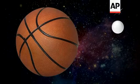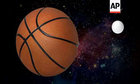If you look at this illustration, you see the comparison between a basketball and a golf ball. Well, in our case, the basketball would be the Sun, and the golf ball would be TRAPPIST-1. So TRAPPIST-1 is much cooler, much smaller than our Sun, and so the planets in its habitable zone are much closer to it, very close to it, with very short orbital periods.